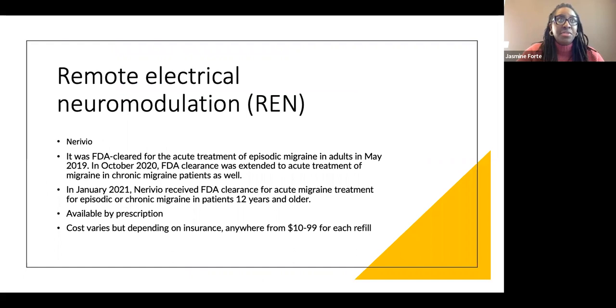And then another cool device to talk about is called remote electrical neuromodulation, or REN.